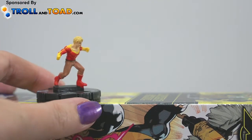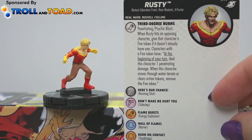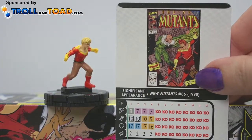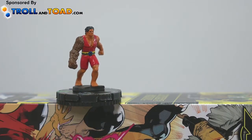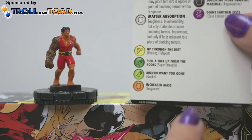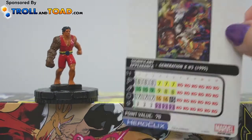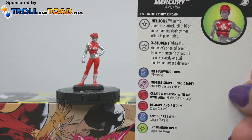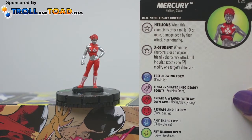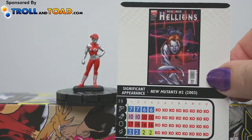And we've got Rusty here. With his card. Doesn't want to stay up. The back. Mondo. Extra human arm going on there. The back of his card. Mercury is our next one. That's some awesome comic book art right there.